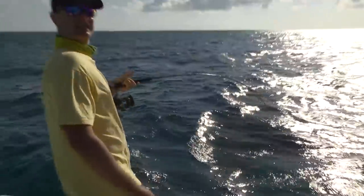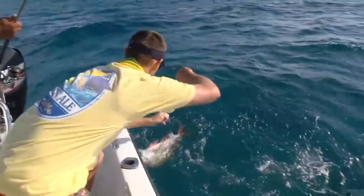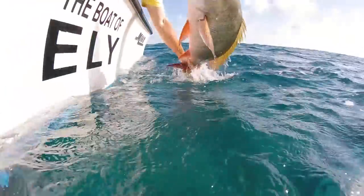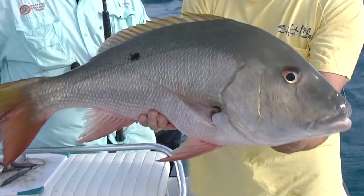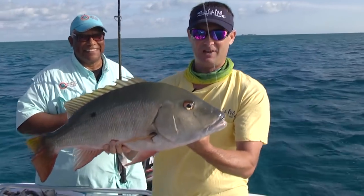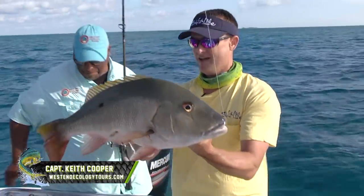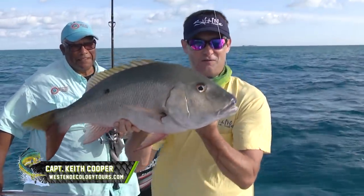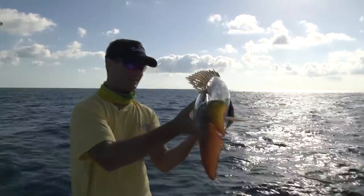Nice. This is what it's all about. Jimmy, what a great fish. Welcome to the Bahamas. Sweet. If you guys want to catch mutton snapper like this, give Keith a call. His information is going to pop up on the screen and he can put you on this fish. First drop, big mutton snapper.